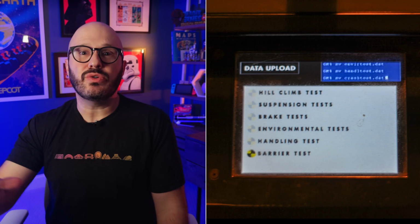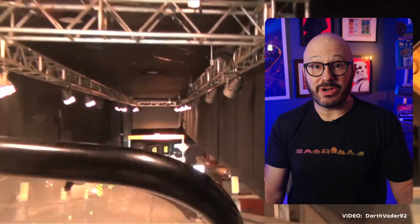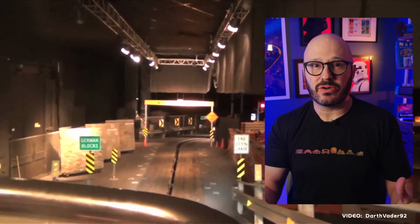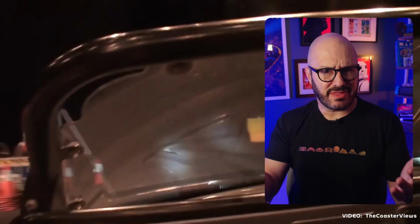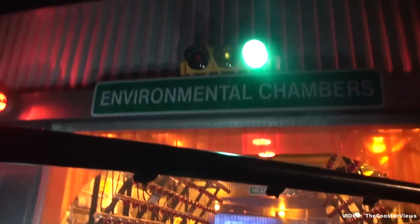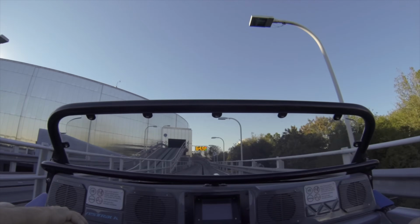In Test Track 1, you got to experience all those tests the pre-show laid out for you. You drive over bricks that simulate bumpy terrain and cobblestone, they would turn off the anti-lock brakes, and then your car would swerve and you'd learn, oh, that's what anti-lock brakes do, by actually feeling it. You'd go through environmental tests with extreme heat and cold, hairpin turns, and a speedy loop.